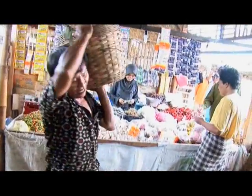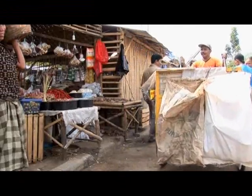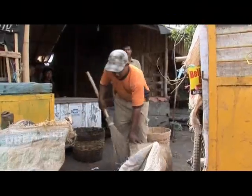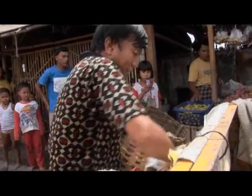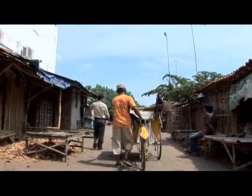Bantul market is showing how things can be different by turning the waste into a source of income. It was here that the story of the Danamon Peduli Foundation programme to clean up the market begins. It's called Go Green. The foundation is the corporate social responsibility arm of Danamon Bank, one of the main banks in Indonesia. We are at Bantul Traditional Market.